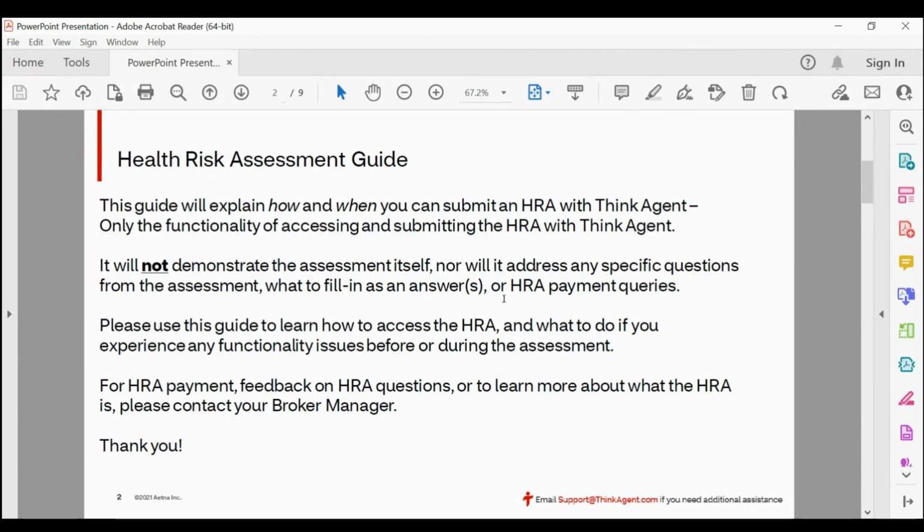So Think Agent is Aetna Medicare's enrollment tool. But again, if you do an online enrollment through URL's enrollment site, it will then link you directly into Think Agent to complete the HRA with us. This presentation doesn't demonstrate the assessment itself, nor will it address any specific questions from the assessment, what to fill in as answers, etc. It's just a guide to how to access the HRA.